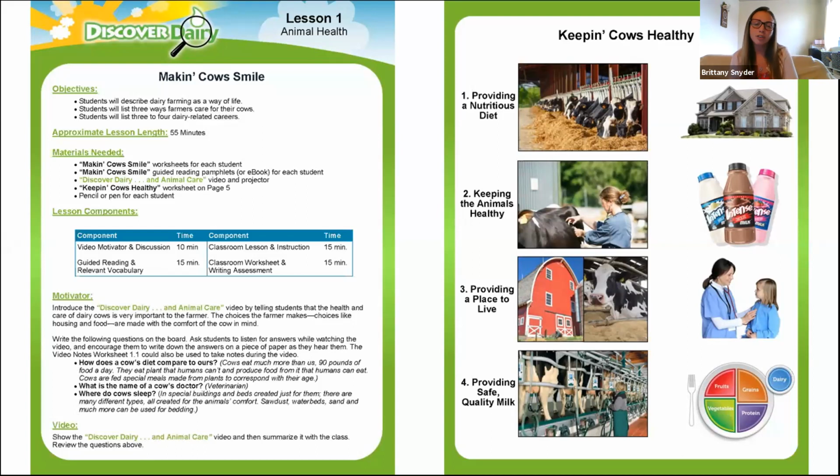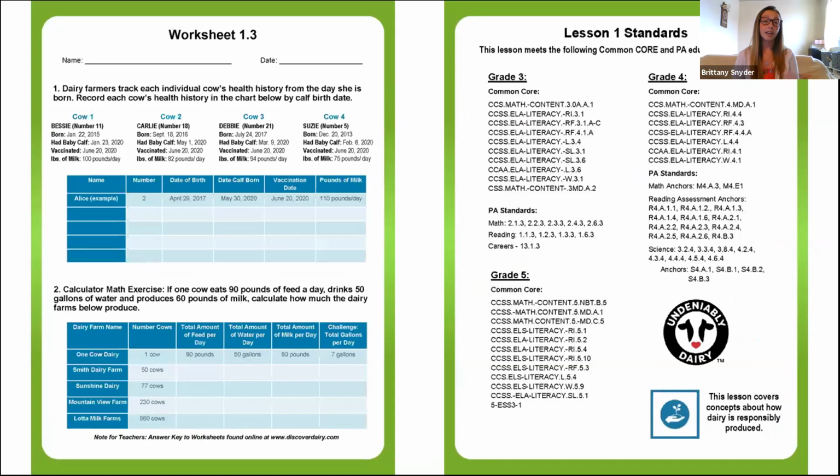That next page then that you see on the right, that's just one of the visual aids within this first lesson. So it's keeping cows healthy. And we talk about how we keep cows healthy and how we relate it to a human aspect. So, providing a nutritious diet, that's like us having our My Plate. So that visual aid is in there, and we recommend in the lesson to use it as a display and put on the whiteboard or anything like that and physically make the connection from one thing to the other as you're teaching.